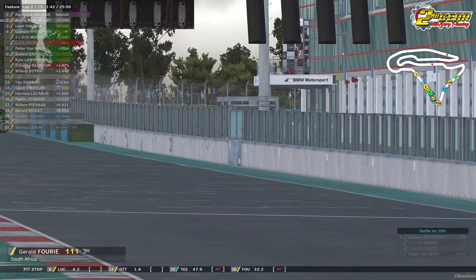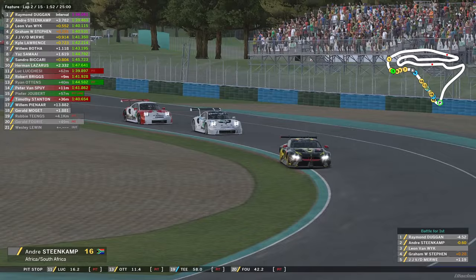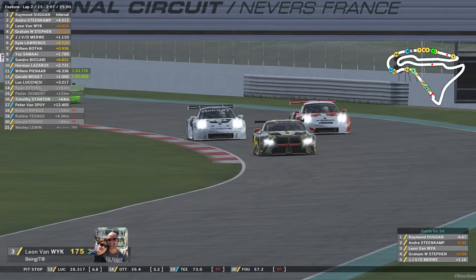Raymond Duggan, the man that's doing it all right, he leads them out. What a gap he's got already from Andre Steenkamp. Leon van Wyk has made use of this opportunity. Raymond Duggan's just put up the fastest lap, but remember, of the front 10, he's probably the only guy that's got a pretty decent open gap in front of him, and that's what makes it possible for him to put up those kind of lap times.